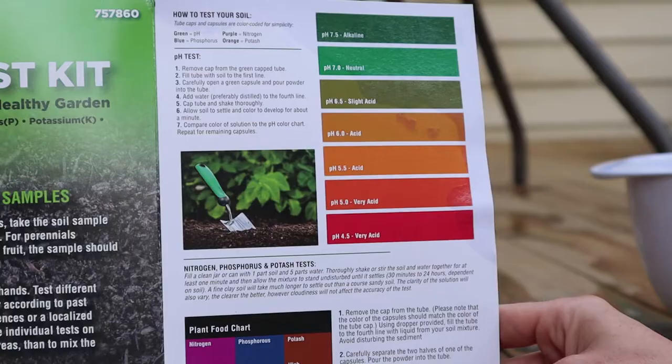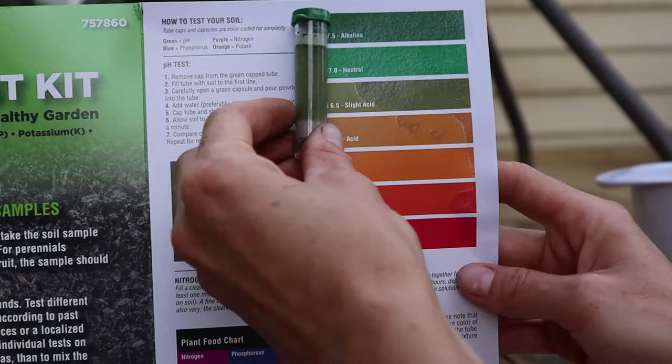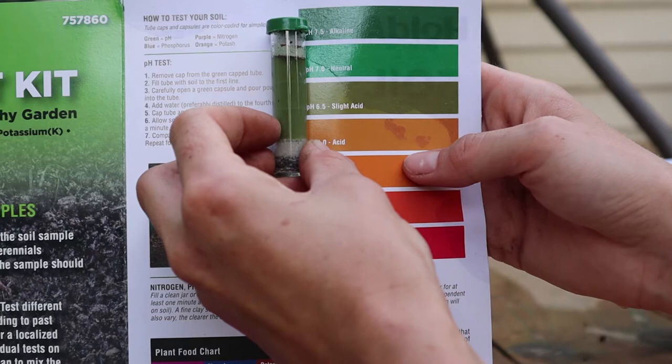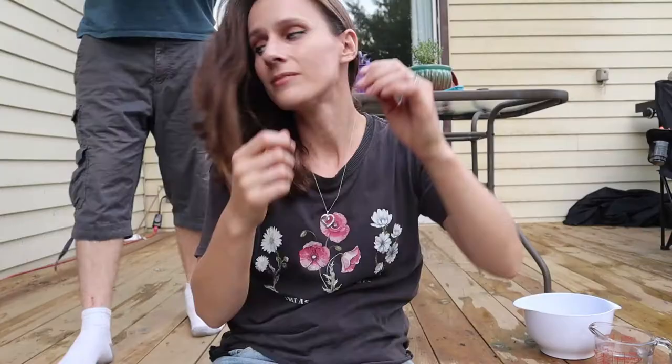We have this little sample sheet to look at to compare. And it looks like, I think it's closer to this one right here. So maybe slight acid? Maybe. Oh my gosh.